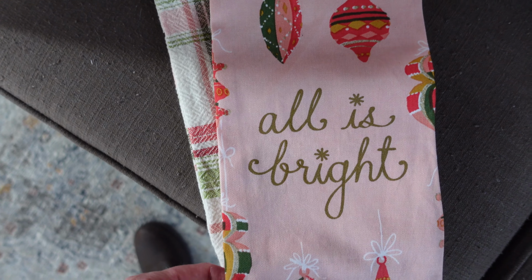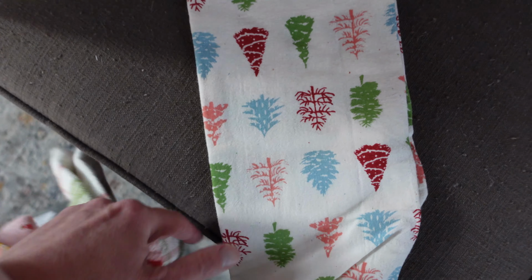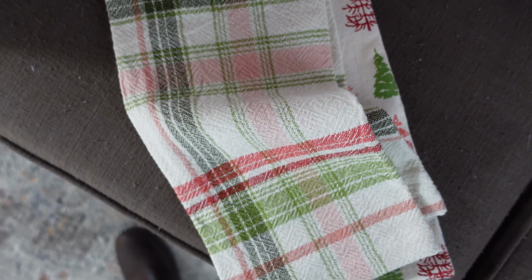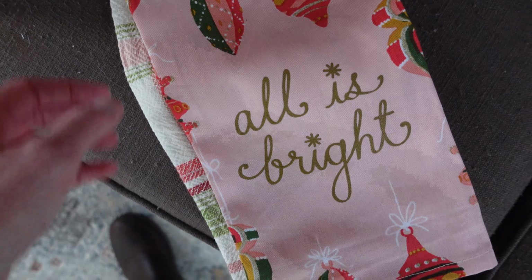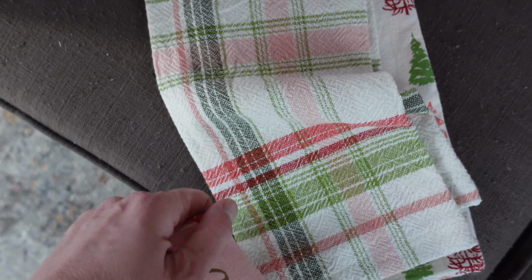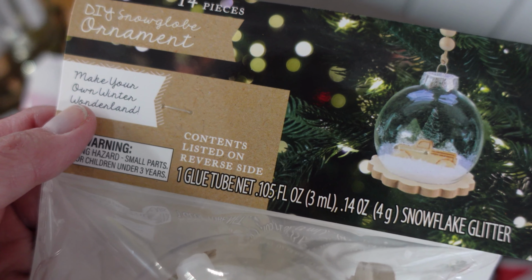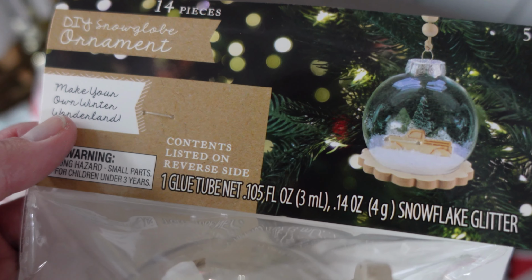We tend to host Christmas Eve at our house, so I felt like new dish towels were called for. Oh, that's upside down. All of these are from Target, their Threshold collection, but they fit my aesthetic perfectly. And I just feel like if I'm gonna be in the kitchen prepping food, I want to be happy. So there you have it. I also picked up these for the kids' stockings, don't tell. How cute are those? Oh my goodness, adorable.